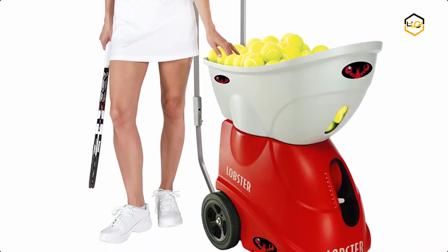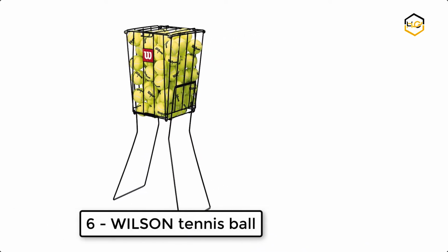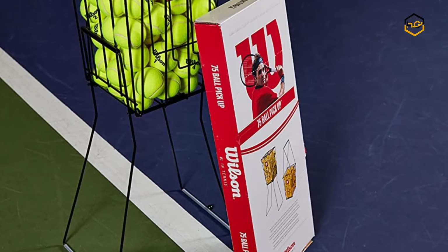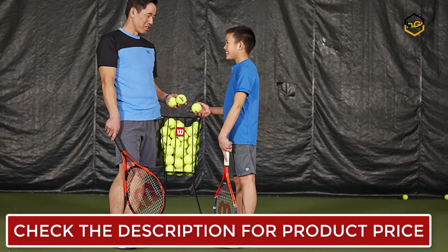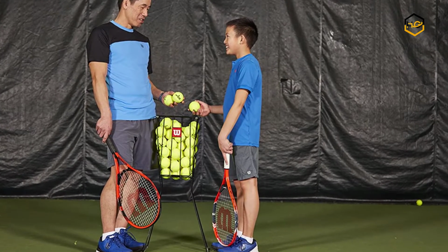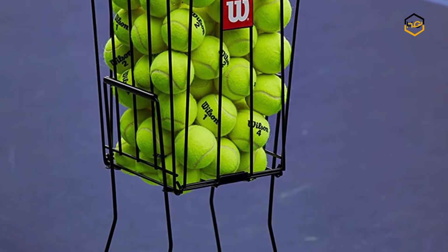Ranking at number 6 we have Wilson Tennis Ball. It all comes down to the passion and commitment to elevate the game of tennis for millions of players everywhere, and you can't argue with results. These innovations have helped Wilson lead on tour, with more Grand Slams being won with a Wilson racket than any other brand. The future is built on the foundation of grassroots and it fuels the next generation of tennis players. This is more than just a game.